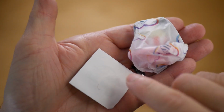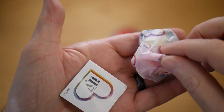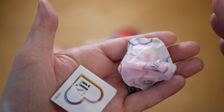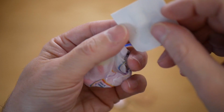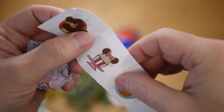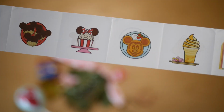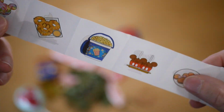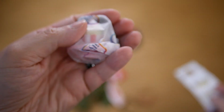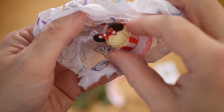So let's open this. This is from the first wave. I've got a few of these, so I don't know if it'll be the same sort of one that I've already got. They come with a leaflet, which will show you what you could get in them. So there's a few there. They're meant to be quite random, but we'll see. So let's open this and see what we've got.